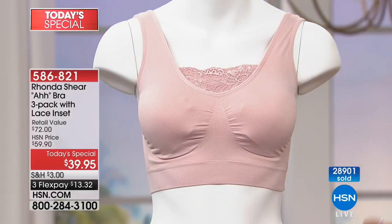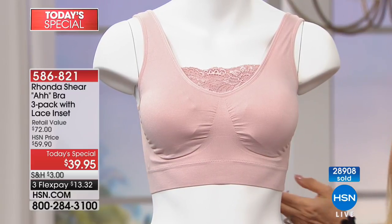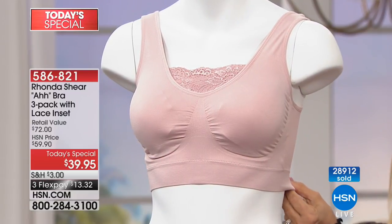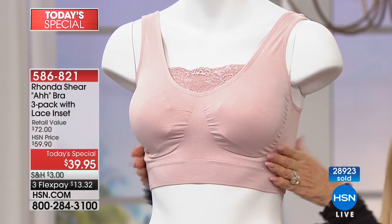That's one of the reasons I wanted to do this business, because I knew there had to be a better way to design something that was more comfortable. And there is. But now it's the technology. They didn't have this technology back then. So it was things that were polyester and really itchy and scratchy and sticky. Now we've got pure comfort and breathability. I did get asked if this bra is breathable in the summer, and it is. It's naturally moisture wicking because of the fabric content.